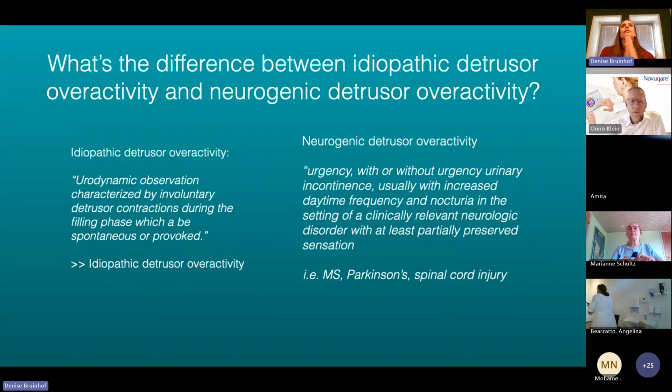I'm gonna do the therapeutic part for the idiopathic overactivity as if it's kind of just urgency, because when the detrusor overactivity is idiopathic, and it's real detrusor overactivity, you will see a lot that in the end there happens to be some other neurogenic disorder, even though they didn't know that in the first place.